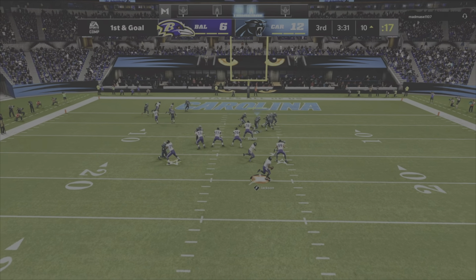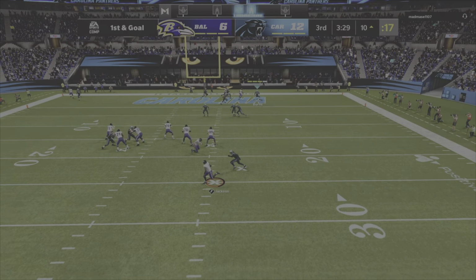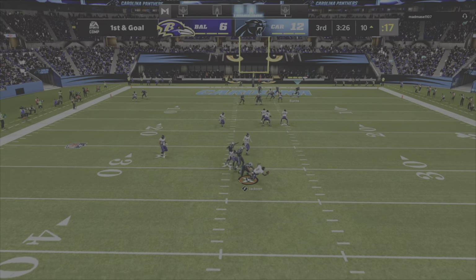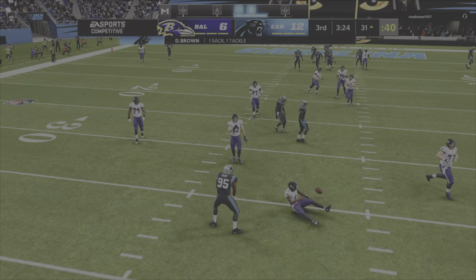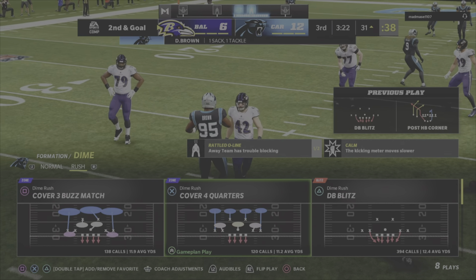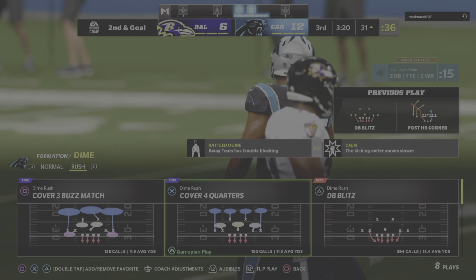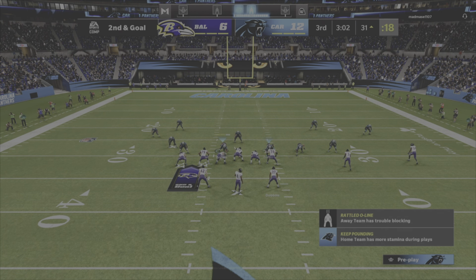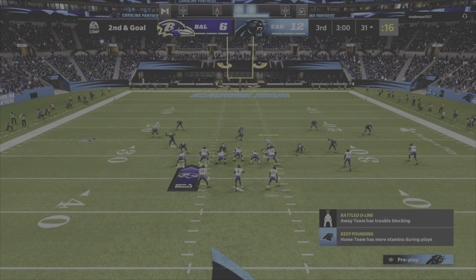Jackson. They'll roll him out right. And a big loss here as he's taken down. Derek Brown. He's the one who runs him down, and my goodness, that is just a disastrous loss for this offense.